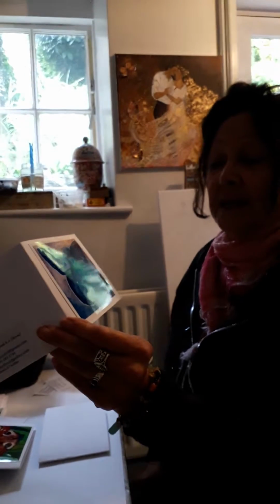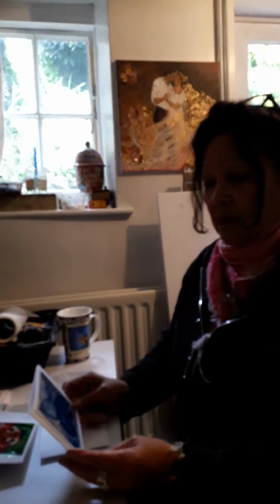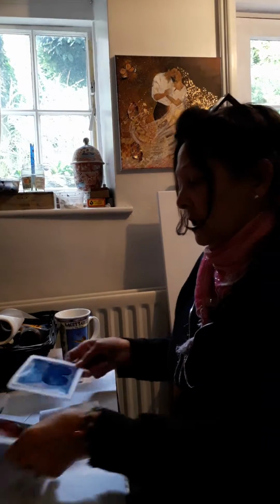This one here, the blue painting, if anybody knows anything about butterflies, they'll realise that is not a real butterfly. I've used a butterfly but created my own colours for it. That's what I call my blue butterfly, which we don't see so many of in England. When you do see them, they're very tiny, about that big. I have seen one or two this year down in Devon, tiny ones, beautiful.